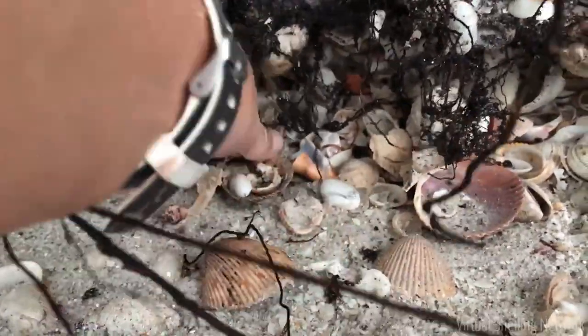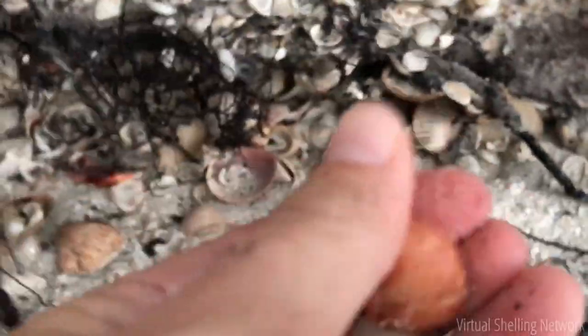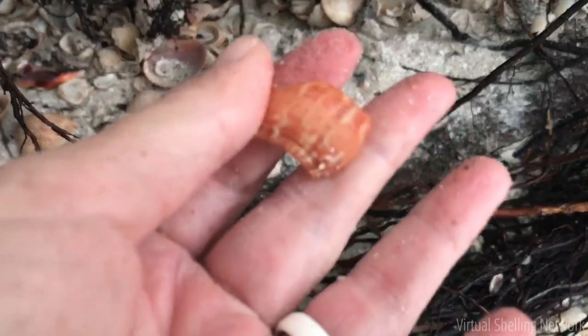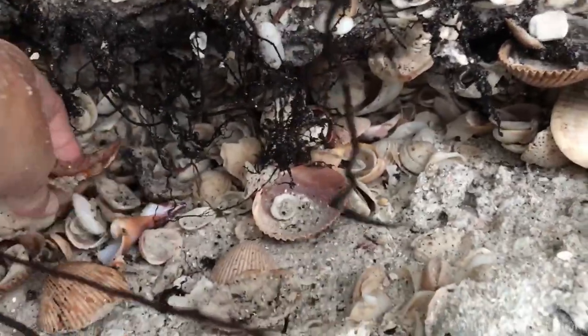Another cockle. Oh my gosh, you guys, look. Look, look. Piece of a true tulip. That would be so amazing if there was a big true tulip in here. I know there's cool stuff in here. We just gotta dig around a little bit and find some stuff.